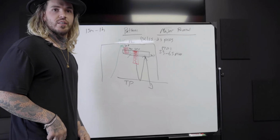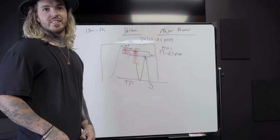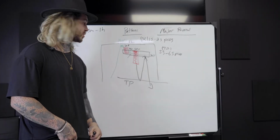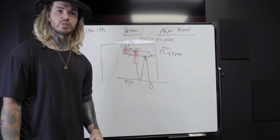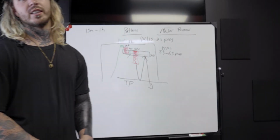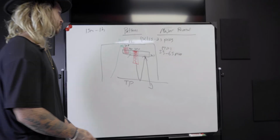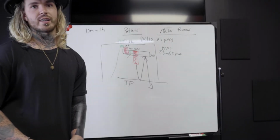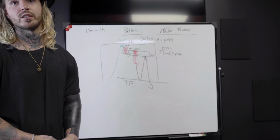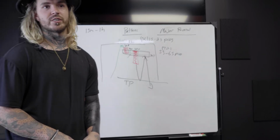Will it automatically get in the trade for you? No, why would it? You have to find the trade. If you set a pre-existing buy limit or a sell limit there, absolutely. But an order block is a candle pattern, a candle sequence that you have to find. Make sense? Yep. Any questions on this one?